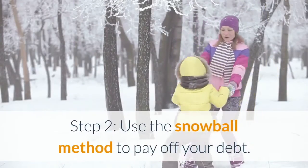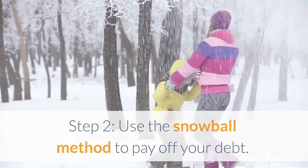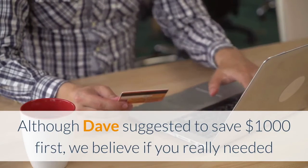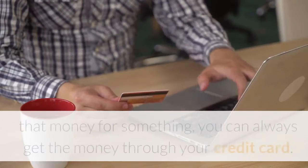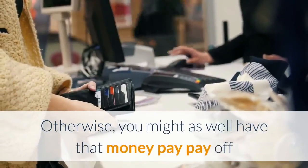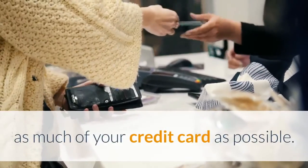Step 2. Use the snowball method to pay off your debt. Although Dave suggested to save $1,000 first, we believe if you really needed that money for something, you can get that money through your credit card. Otherwise, you might as well have that money pay off as much of your credit card as possible.